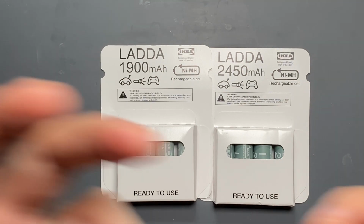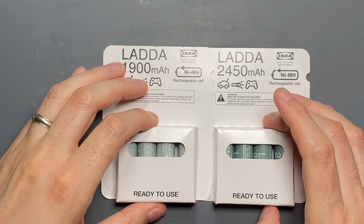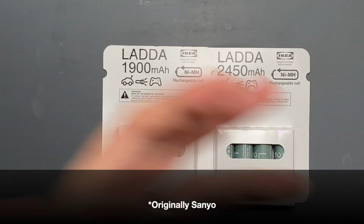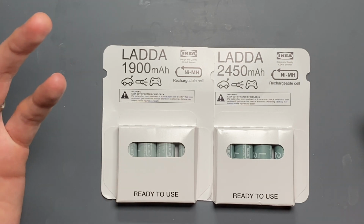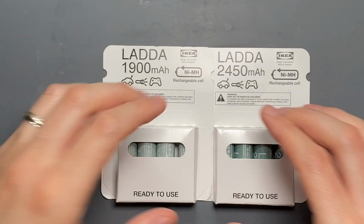Why this is not mainstream, I do not understand, and why there's still just so many disposable batteries out there. They have their uses for specific applications, but by and large, Panasonic and now this manufacturer in Japan have proven that this technology is great for a vast majority of the electronics that require these types of batteries. So let's open these up.